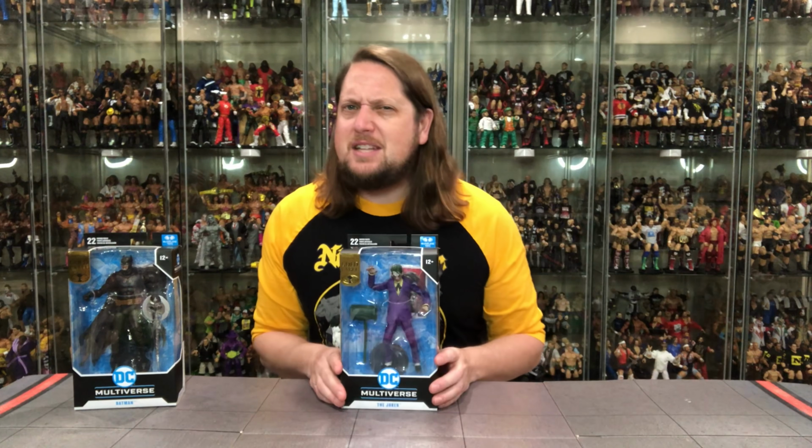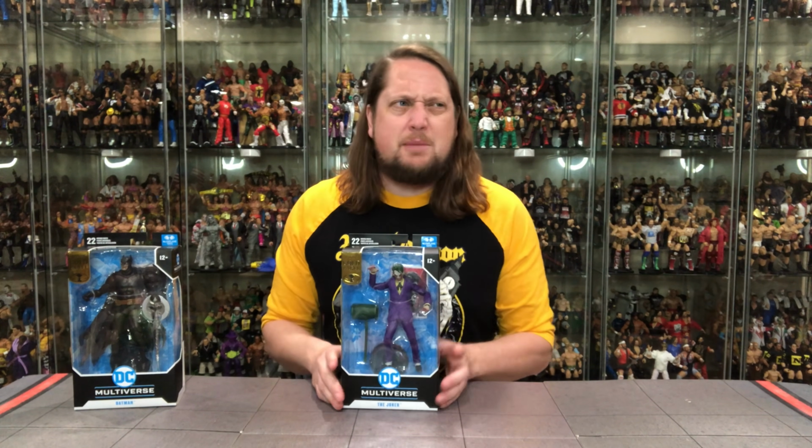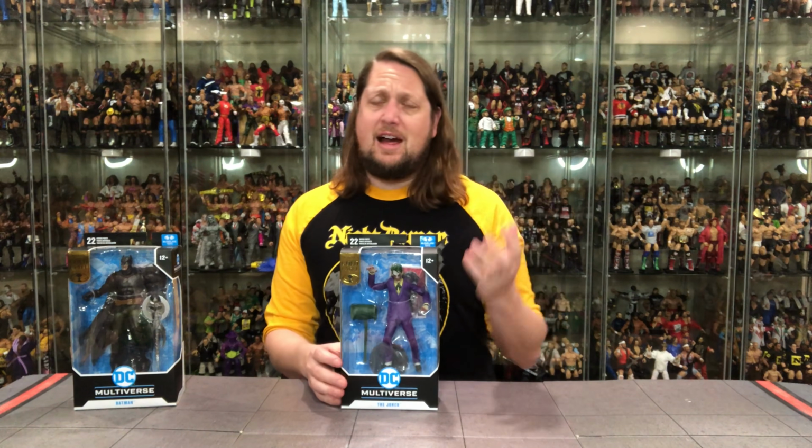Now, this is DC versus Vampires, a sub-series, apparently. I'm guessing it's a comic book arc, a little one-off type thing. Who knows? You guys tell me. But, of course, it's the DC Universe taking on vampires. Well, apparently the Joker and Batman both got turned into vampires. So, yeah, it's a curse in a lot of ways, as we do know.